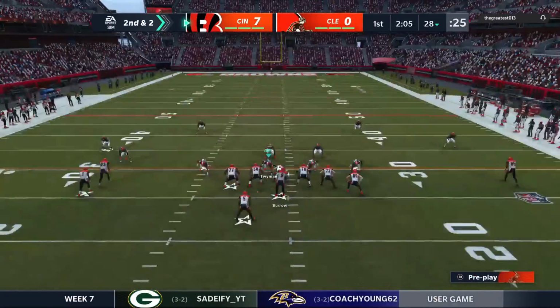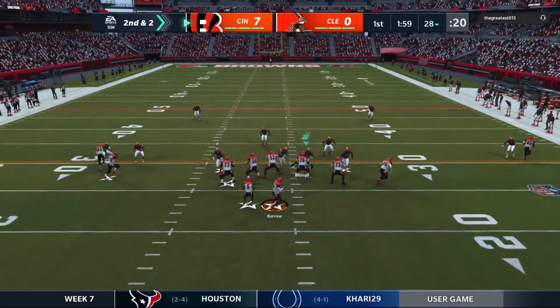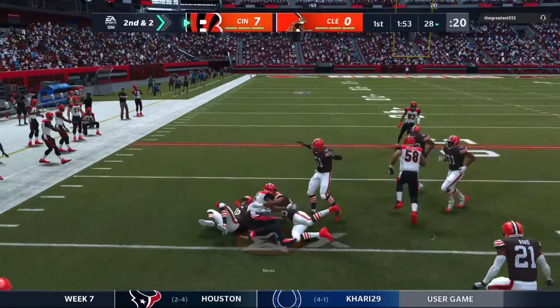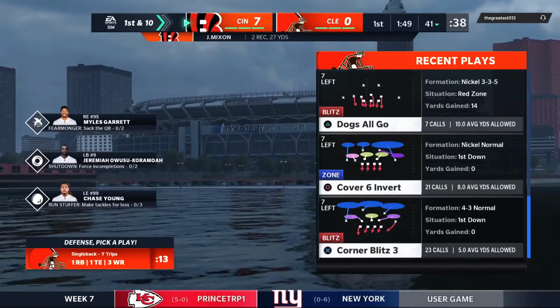Line of scrimmage, the 28 now as they come up on 2nd and a couple. Burrow will throw. Oh, it's a screen pass. That's complete. And they get him down, but not before he takes it across the 40-yard line. A gain of 13. It's a first down.